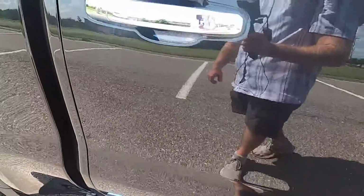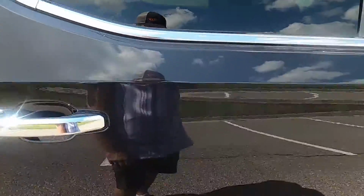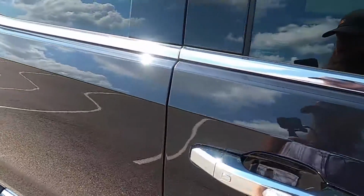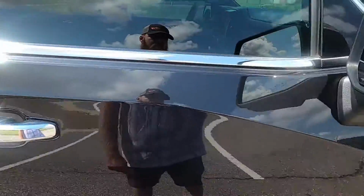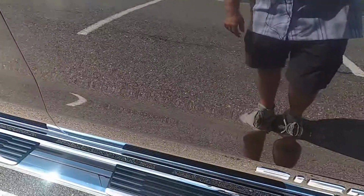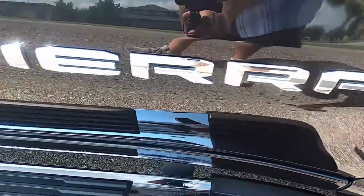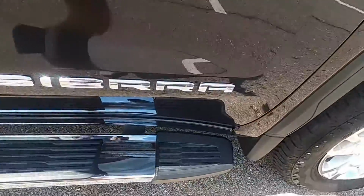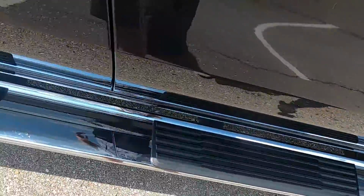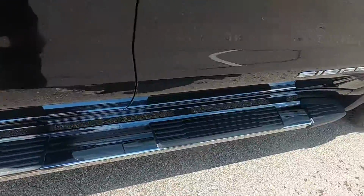Rear passenger door. Paint looks phenomenal. No issues with the chrome door handles. All the trim around the windows looks great. There's a fair amount of chrome on this truck, and I have to say all of it looks to be in top shape. Front passenger door looks great as well. You have very nice chrome Sierra badging along the side. Running boards on the passenger side look just as good as the driver's side, no flaws.